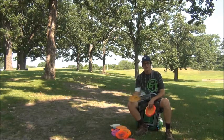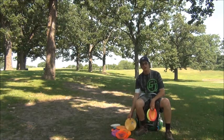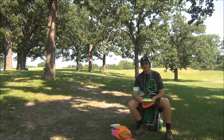This disc is new to the bag, but it's already earned a spot. TI Nuke, bombs. It goes way too far. Hold the line, and then it comes back and falls from the sky. You gotta give it a lot of power.